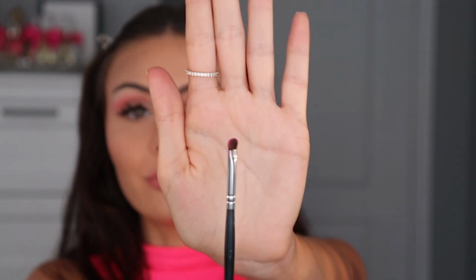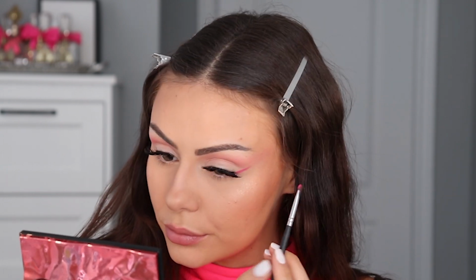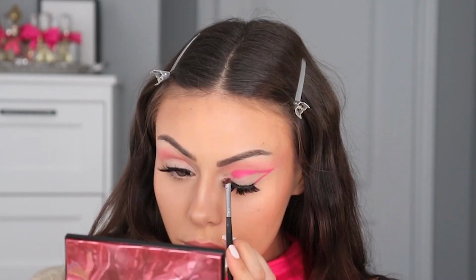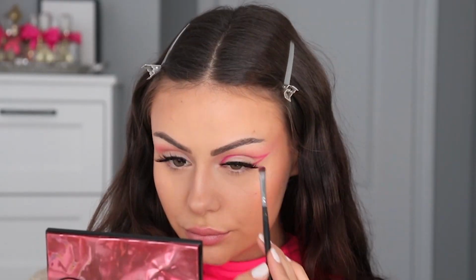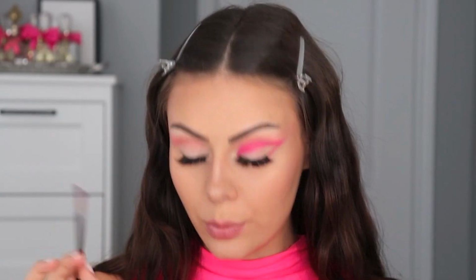Now with a small brush, I'm gonna draw out the shape that I want with that vibrant pink. This is the Morphe M213. I'm gonna pack it with this pink. So I'm gonna draw a line from the outer corner going up and out. And kind of going for this shape here. I'm gonna bring it a little bit higher because I have hooded eyes. So now that I have the shape I want, I'm gonna fill it in with this brush.